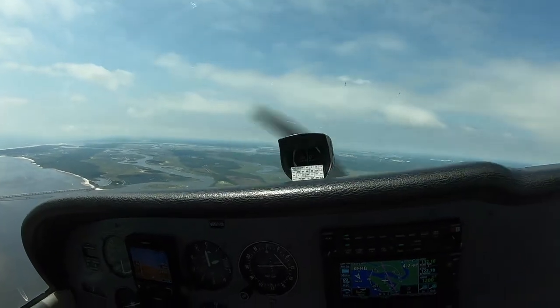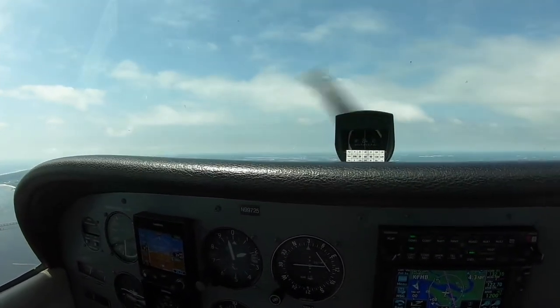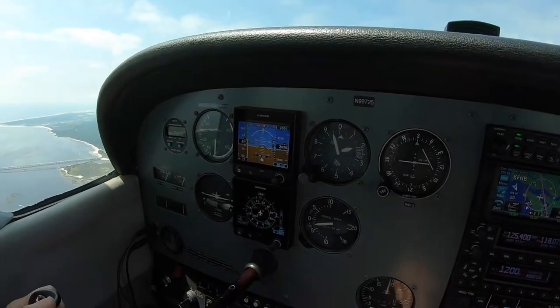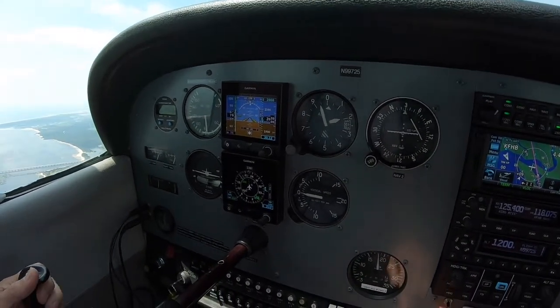All right, so we've cleared the area. I'm just going to give a little peek left and right, make sure nobody's around. I think I've got plenty of room with the clouds here. So I'm just going to reduce my power slightly, slow down to around 70, similar to what Damien did. I'm just going to pretend to take off.